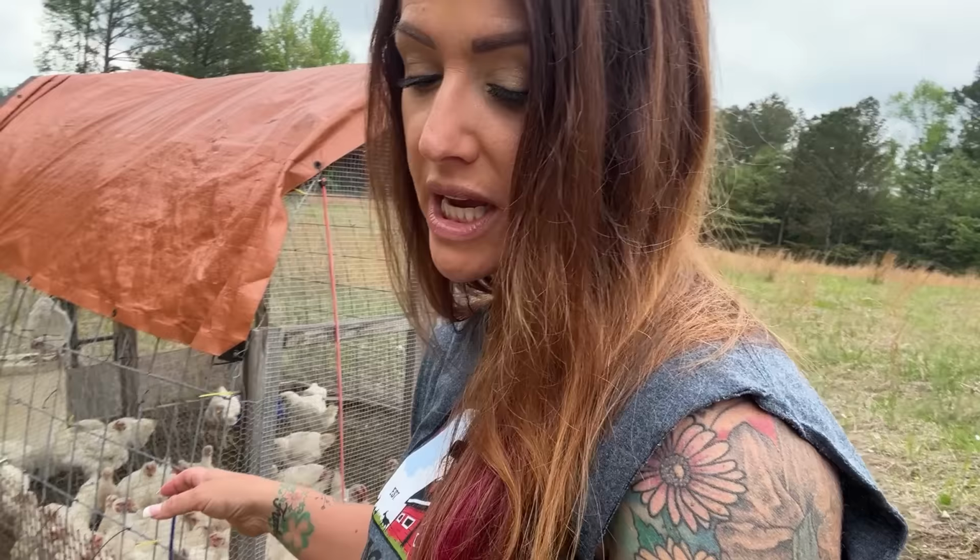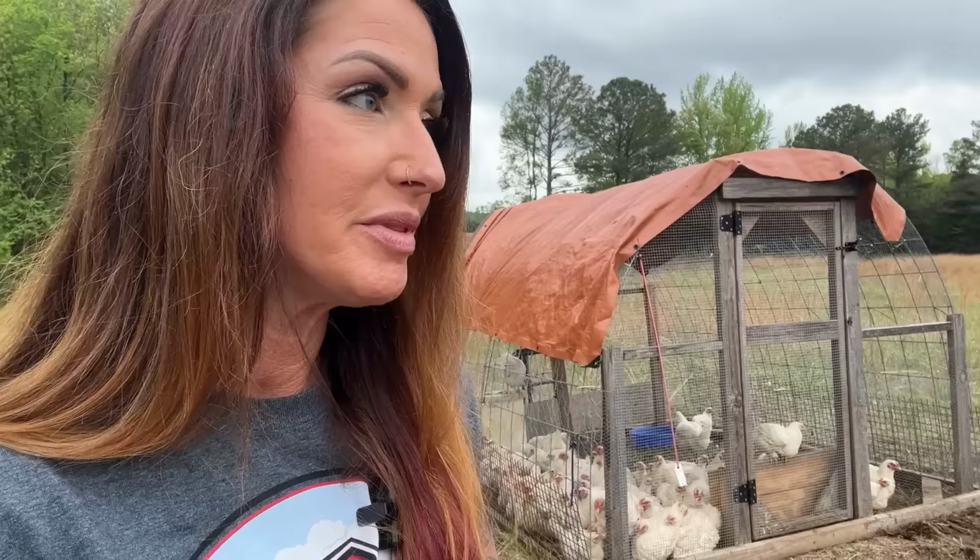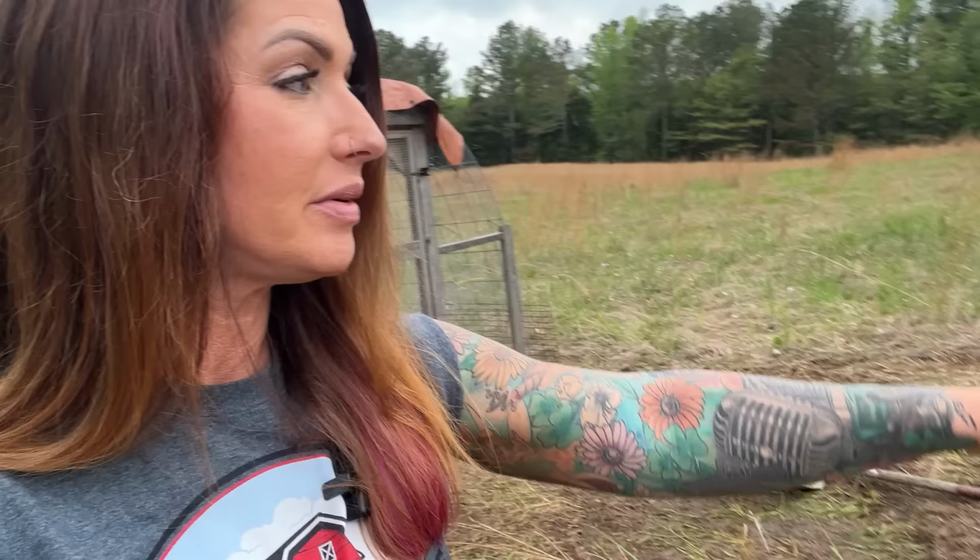I was hoping to be able to process some more of them this weekend. I think we're gonna have to wait till the following weekend. So they're gonna get a 1 week reprieve. Some of those bigger ones that are in there, they're eating up, as you can see, this pasture as we go. Every day I just move it.